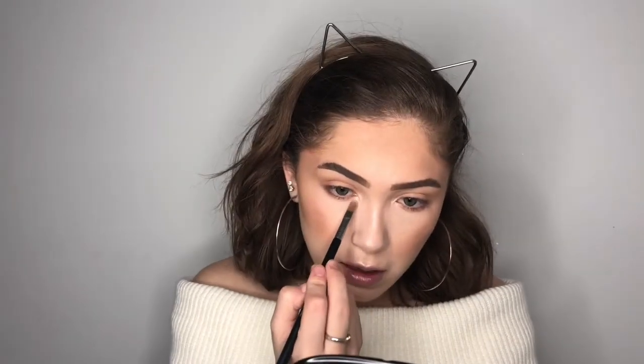So now my eyes are pretty much done, and for the inner corner I'm just going to, if I can find my brush, take those two highlights I used today. So first I'm going to go in with Soft and Gentle, pop that on the inner corner, and then I'm going to take the Wet n Wild one also on my inner corner just to brighten it even more, because I just want my eyes to be bright, awake, open. Alright, so now I'm nice and highlighted. My eyes are pretty much done.